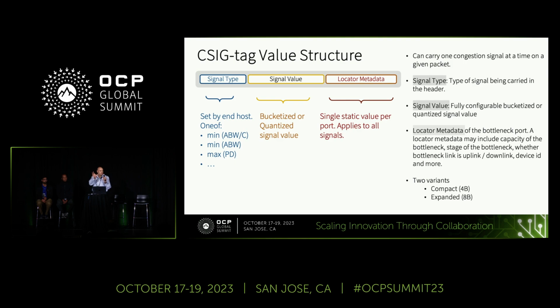And the CSIG tag value structure is split into 3 different fields. The first field is the signal type. The second one, the signal value, and the third one is the locator metadata. Now, a single CSIG packet can carry 1 signal at a time. So the signal type indicates whether it's available bandwidth or the path delay or the delay on the node, etc. The second one, depending on whether you're on a compact CSIG packet or an expanded format, can be bucketized, so we support 32 buckets in the compact version, or it could be a quantized value of the path bottleneck. And whenever we check the value of the signal value and need to replace it with the next bottleneck that we encounter in the path, we always record that locator's metadata so that we can identify where the bottleneck is in the network path.